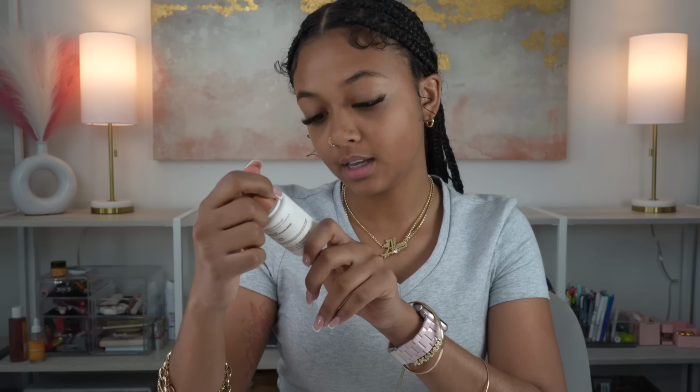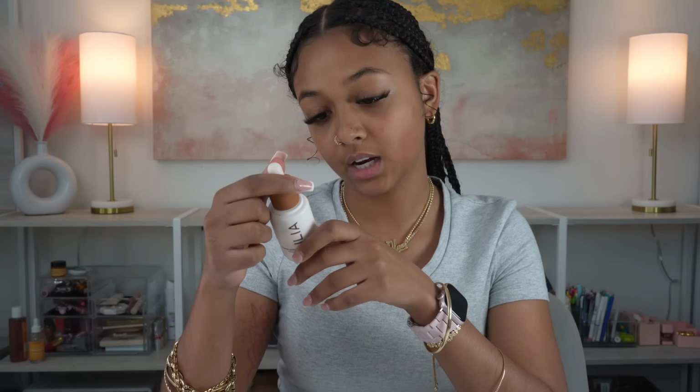So she starts off with the tinted moisturizer. This one is by Ilia in the shade, I don't know, oh, Kamari. So here's the one I'm gonna be using. I've actually heard good things about them, so I'm gonna play her video and just copy.